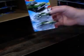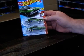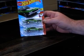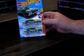Next we have another one new to the D case. This is beautiful. Part of the Muscle Mania series, car number 6 of 10. The 69 Dodge Charger 500. Keep your eyes peeled for that one.